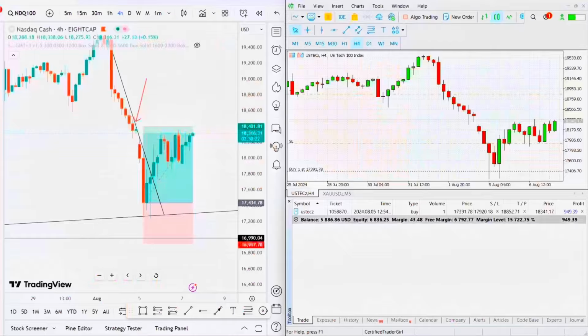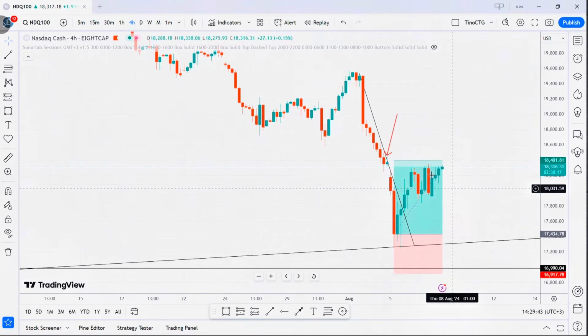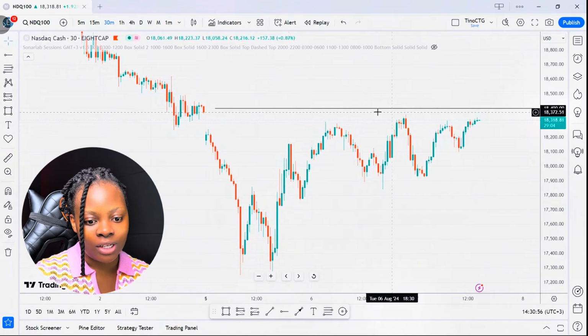But obviously you already know that the Nasdaq trade is what is dominating. Let's just go onto a chart and talk about Nasdaq for a brief moment. Let's just make our screen a little bigger so that we have a big picture of what is happening, right over here. What's happening right now, you can see that the Nasdaq is actually struggling to break this zone, right? So what does that tell you?